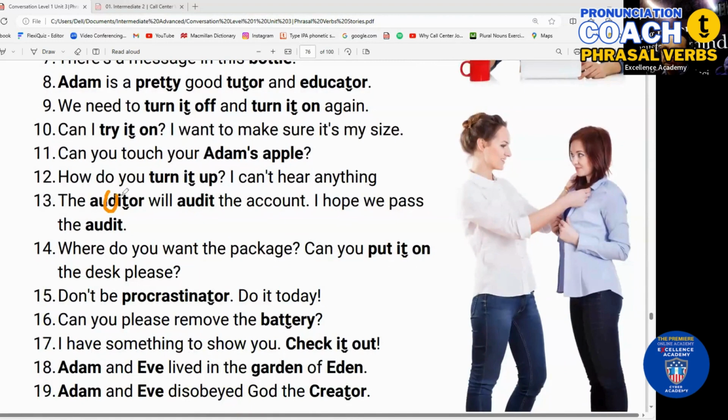We have two flap T's here and here. Auditor. Okay. And here we have audit. So check this one out. The auditor will audit the account. I hope we pass the audit. Okay. 13. Good. Number 14. Where do you want the package?